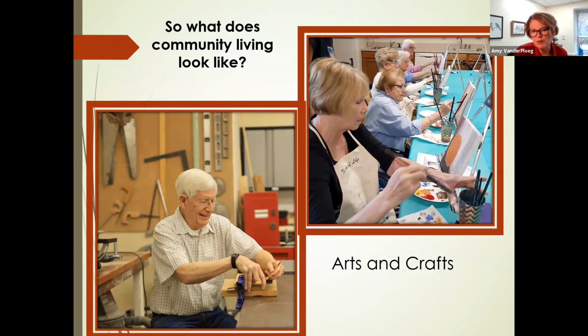In the left-hand picture is one of our residents in the woodworking shop. We have a marvelous large wood shop over in the garden apartment area that any resident has access to. And many of our residents were woodworkers before. And so they've brought their own tools and they work on their own projects, or they work on projects for the community, or they build things that can be sold in a craft show or something like that. So this is just an example of a variety of different opportunities under the heading of arts and crafts.